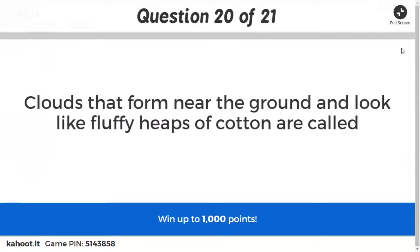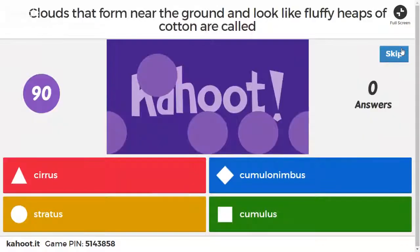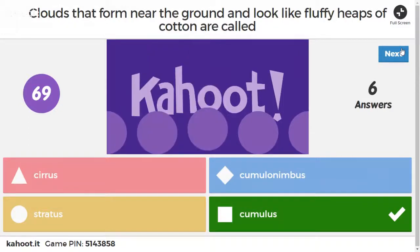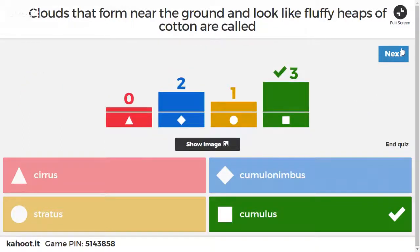Next question. Clouds that form near the ground and look like fluffy heaps of cotton are called red cirrus clouds, blue cumulonimbus clouds, yellow stratus clouds, or green cumulus clouds. Now remember, these aren't just clouds that form near the ground that we know of, which is fog, okay? These are clouds that are forming nearer the ground in terms of the atmosphere layers, where we get our weather, and they look like fluffy heaps of cotton. They are called cumulus clouds. Very good. Cumulonimbus clouds are those big, tall thunderheads, which we will probably see quite a few of tomorrow.